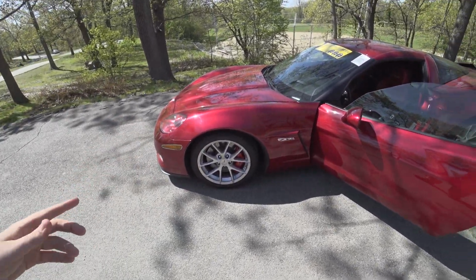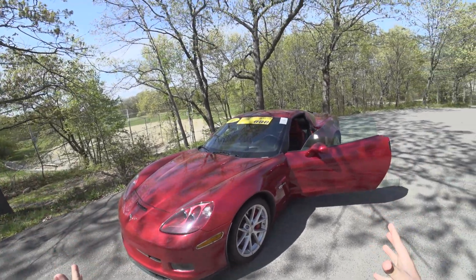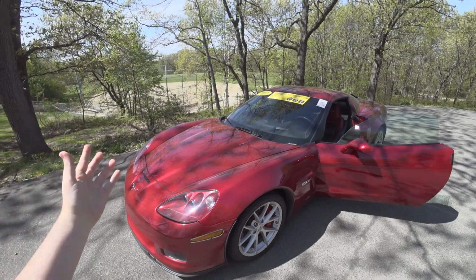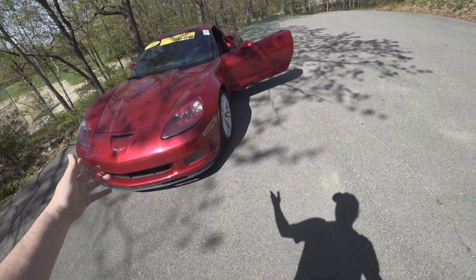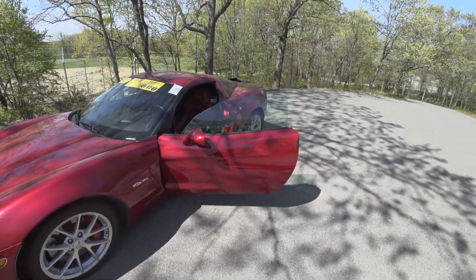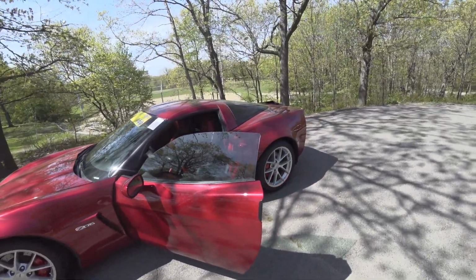Today, I'm sorry, I'm giggling because this has been a childhood dream car of mine for the longest time. This is the 2012 Chevrolet Corvette Z06. This is the C6 generation of the Corvette. We are now in the C8 generation with mid-engine.